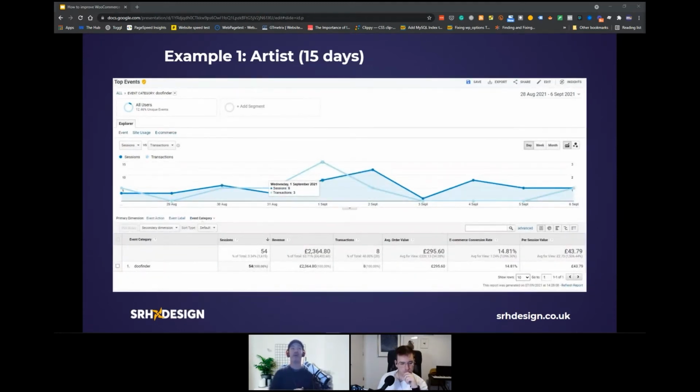15 days after putting this in, we can look at the data, cross-referencing the DoFinder events with transactions on the website. So after 15 days, this is what DoFinder did. 54 visits to the website as a result of DoFinder. Revenue of £2,364.80. Not bad at all. Over 8 transactions, average order value AOV of £295.60, an e-commerce conversion rate of 14.81%. That's insane at anybody's data.